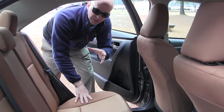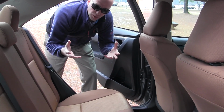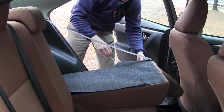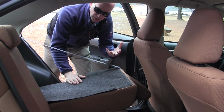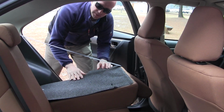Now another nice feature on this model is really the ability to change it from passenger comfort to cargo hauler. Really do it real simple. Pull the simple lever here and it's going to tumble forward. Now the best part about that is you don't have to worry about taking the headrest out. They're built in. Now this back seat design is kind of a 60-40 split, meaning you can put this seat down and still have passengers over there.